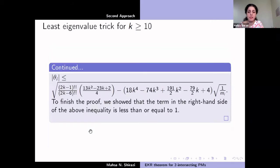If we put in the information we already have, like we know what m1, m2, and m3 are, then we have this inequality for each eigenvalue theta_i. To finish the proof, we show that the term on the right-hand side of this inequality is less than or equal to 1. So we are done with the proof. And that's all I wanted to say for today.